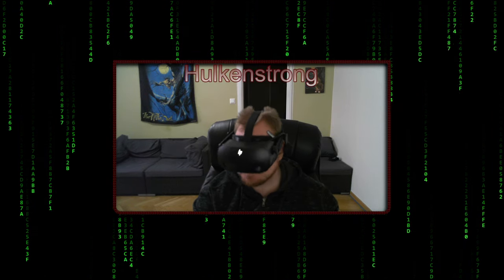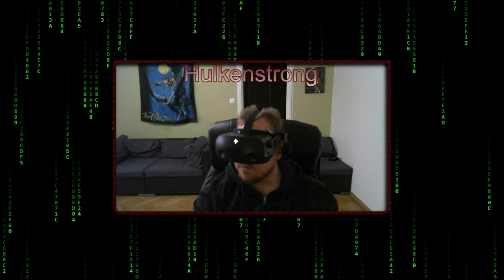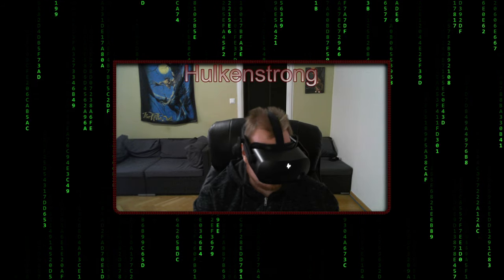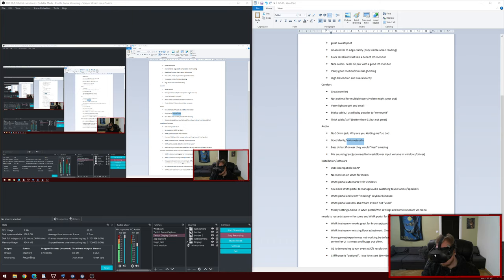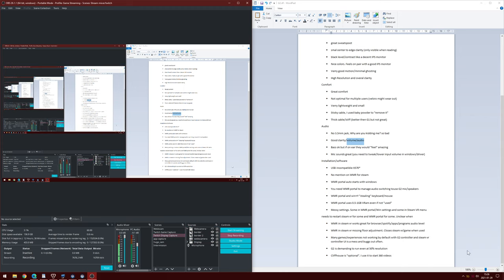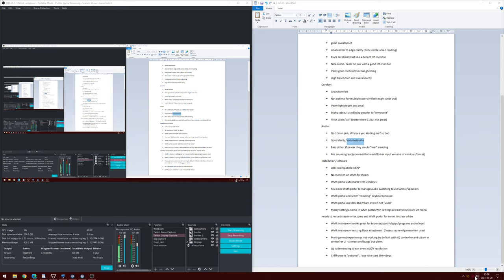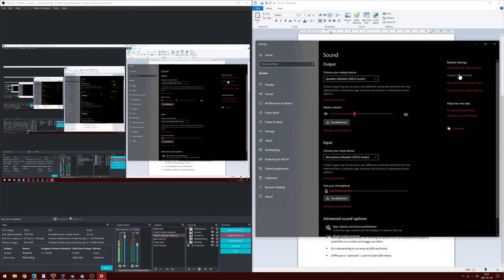I'm going to show you something here. Hopefully this is going to work, so let me just shuffle some things around. There we go. Well, you're going to have to peek under here. If you look under here, there is this little speaker symbol. If you go to open sound settings. There we go. So right here, the speaker icon. Open sound settings. There we go. And you have the sound control panel.